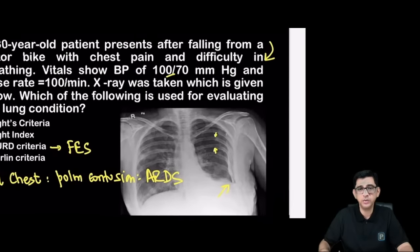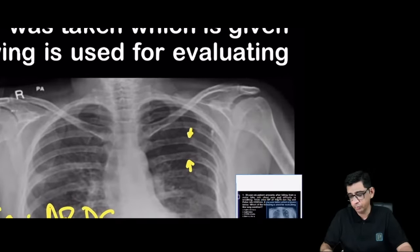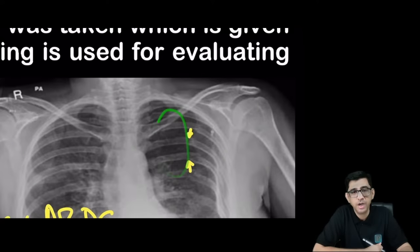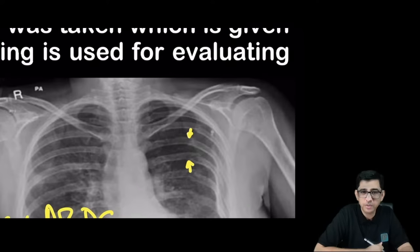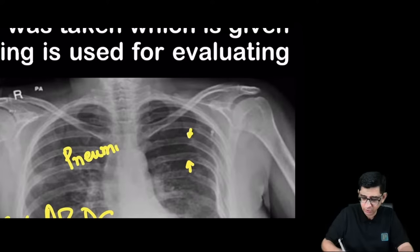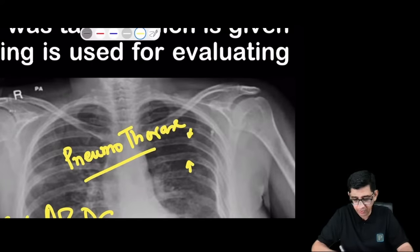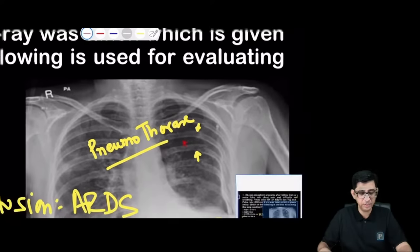What most guys are missing out at the moment is that there is a very clear-cut pneumothorax in this patient. If you focus on this particular area, you will notice that there is a complete absence of vascular markings. So this particular patient, once he has suffered from fracture of the ribs, has developed a pneumothorax because of it. And what you need to do in this question is use exclusion capabilities to come to the answer. I'll just highlight the site of pneumothorax that I'm pointing out, which is very close to the area where the flail chest is going to occur in a patient.